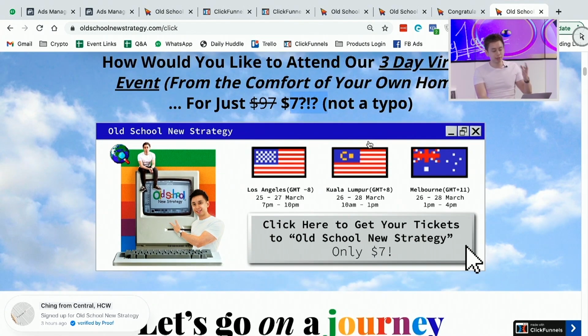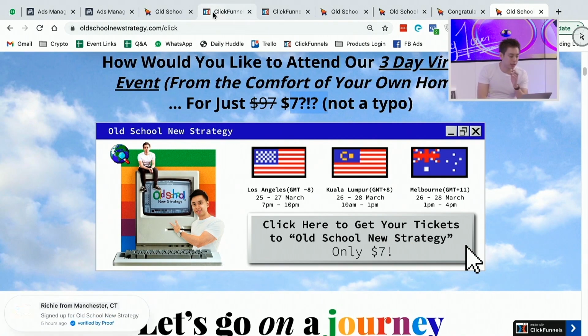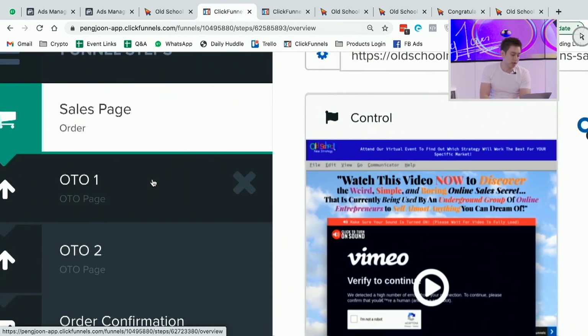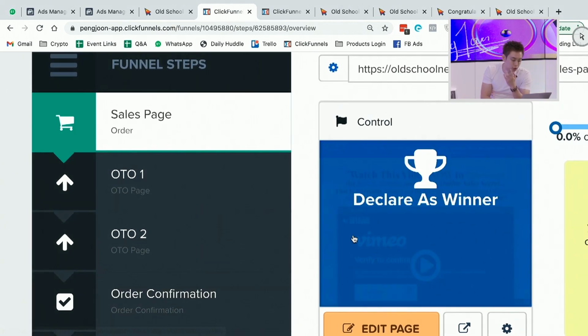So basically, step number one is a super low ticket offer at $7. Now, let's take a look at the entire campaign structure, right? The entire campaign structure is really just offer, one-time offer number one, which is what OTO stands for, which is like an upsell. It's kind of like going to McDonald's where they're asking you, do you like fries with that, right? Upgrade number one, upgrade number two, order confirmation, right? So it's very typical sales process, okay?